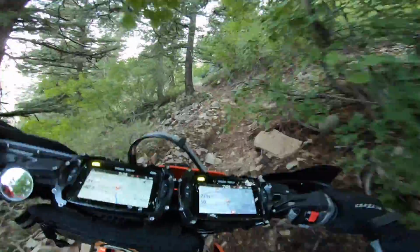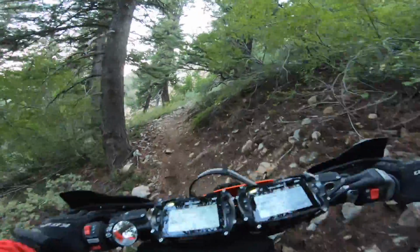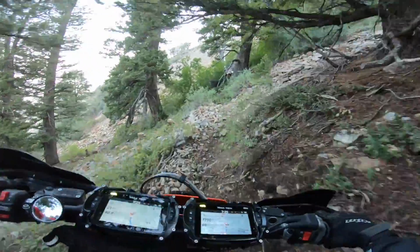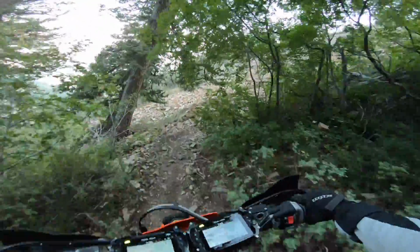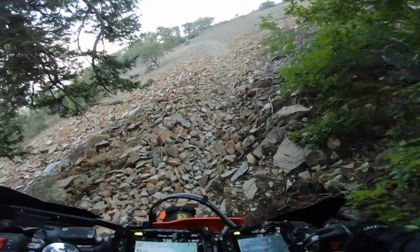Challenge point number 2. Last year when we got here it was pitch dark, but we didn't do the bonus section, so we were ahead of schedule.